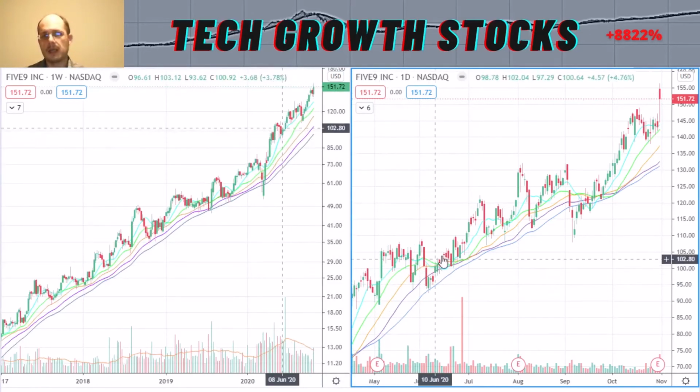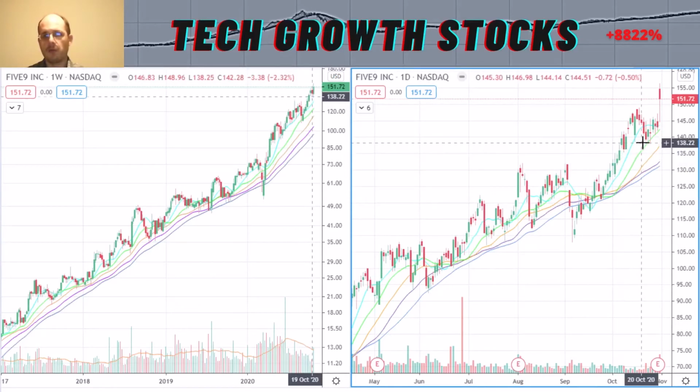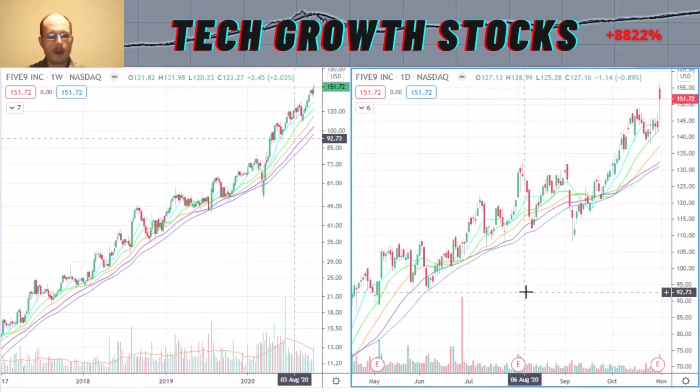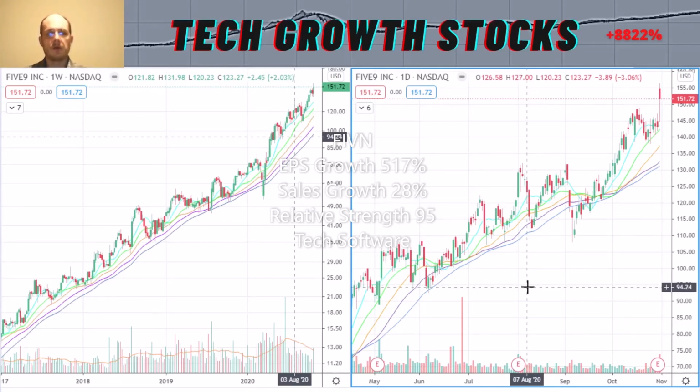In the short-term chart, we see an uptrend. Here is more sideways movement. We broke out of that sideways movement and continued into an uptrend. 5/9 has excellent growth characteristics, a super strong EPS growth of 517%, a strong sales growth of 28%, and a strong relative strength rating of 95. So 5/9 is definitely a top tech software momentum stock.